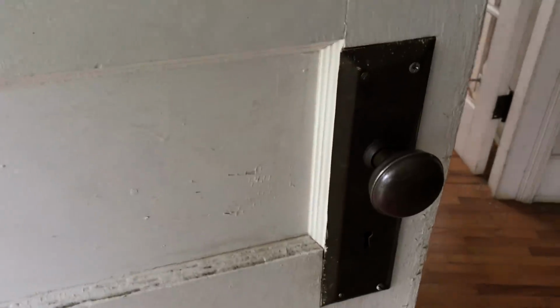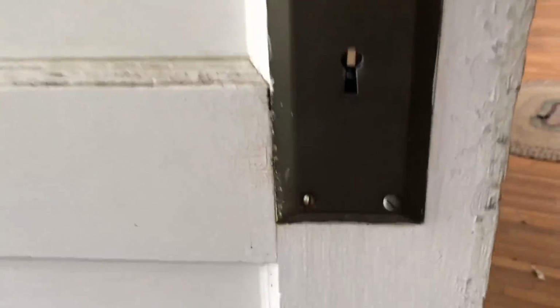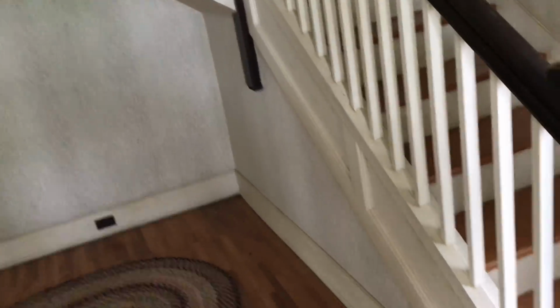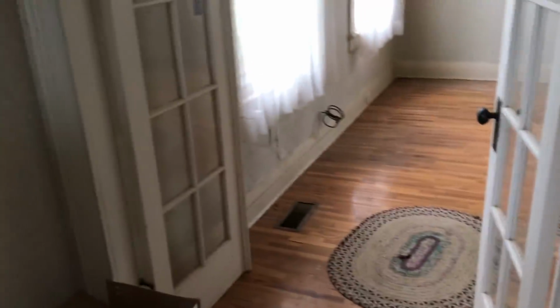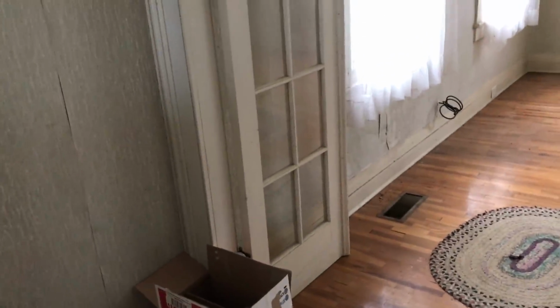Something else really cool is that all of the doors still use skeleton keys, and even the one main key that we got buying this place, when you go through everything and they finally hand you the key, that was a skeleton key. So that's super cool. There's the other door going out to the front porch. I'll show you the lower level, upstairs, and then we'll make it out to the barn if I can. I'm going to try to keep it under 10 minutes, so we'll see.